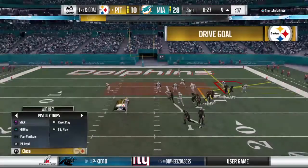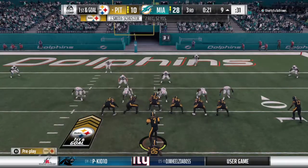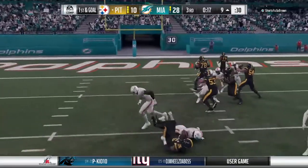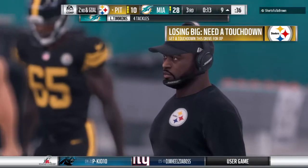Well, defensively, you've got to key in on Bell, make him the focal point to stop, and they've been able to do that. And he has gotten better every year he's been in the league, always adding something to his game, one of the premier runners in the NFL. Trying to run inside, but nothing there. They'll say no gain on the play, and it'll be second and goal.